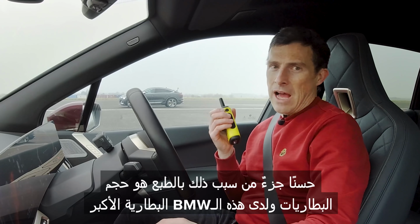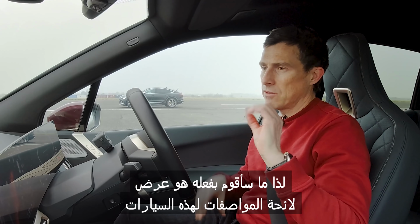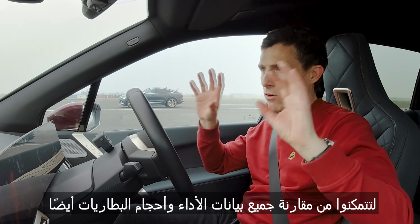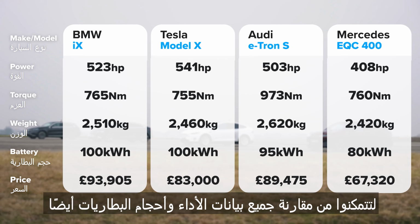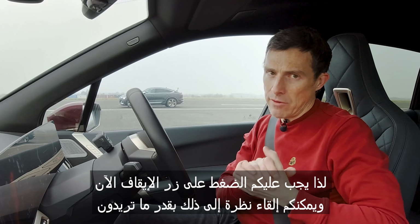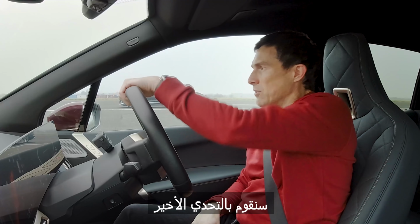Yay. Now, obviously, some of that is due to the size of the batteries, and this BMW has the largest battery. What I'm going to do now is just quickly flick up the stat comparison of these cars. You can compare all the performance stats and the battery capacities as well. So you just have to press pause now, and you can look at that in your own leisure time. Anyway, that's enough of that. We're going to do the final challenge.